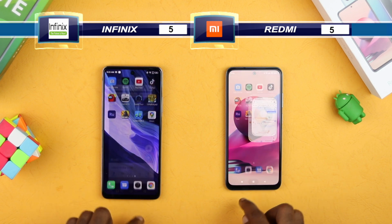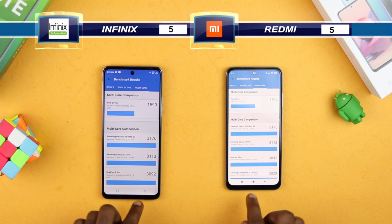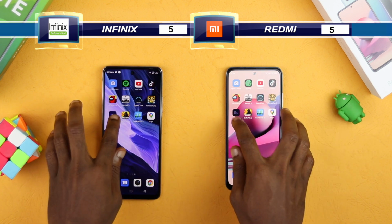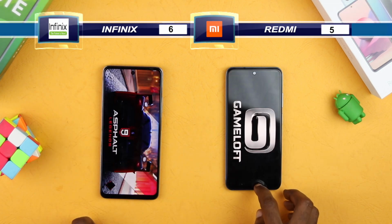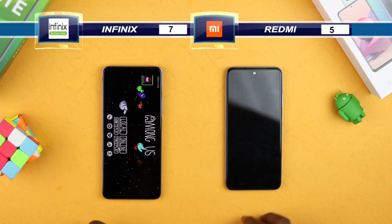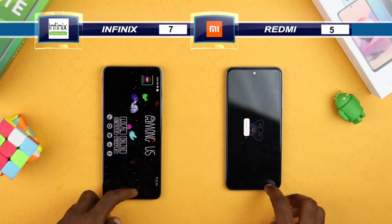Nonetheless, let's see which phone is better at keeping or retaining apps in the background. They both kept Geekbench running in the background. Call of Duty was also kept alive. Adobe Rush was still breathing. Tempo Run too. Speed Test was still running, but Asphalt 9 died in the background on the Redmi Note 10s. Among Us was still running on the Infinix Note 10 Pro. Now it seems Infinix is taking the lead.